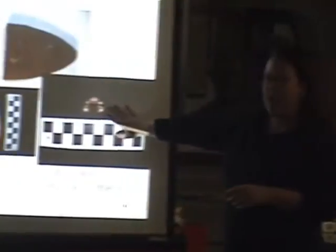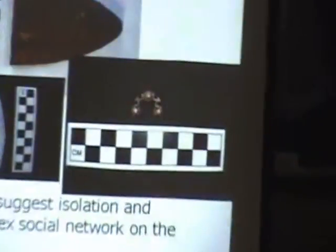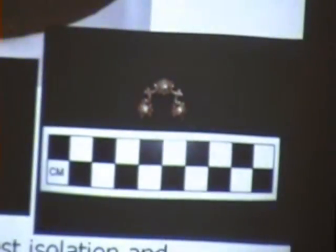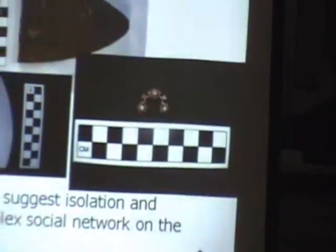I love this little clasp. It's probably a little clasp from a diary or a book or a journal, right? These are all late 19th century artifacts at a time that we don't really know what's going on historically, and there's supposed to be this economic isolation.